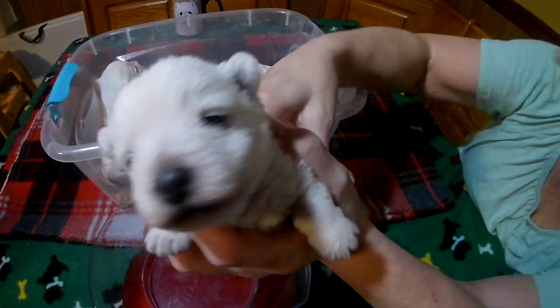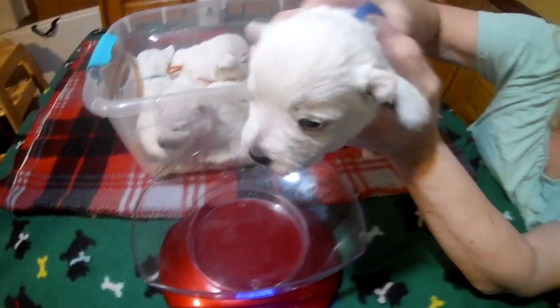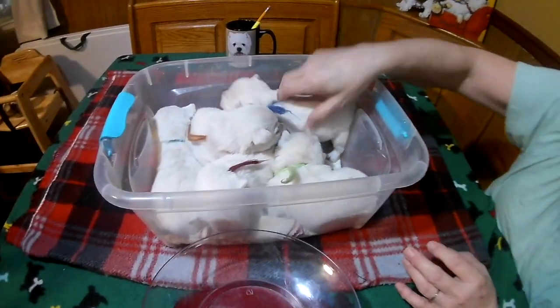This will be their last weigh in because they're just getting too squirmy. Their eyes are open. Their ears open, dear? Not yet. All right. Ears are not open yet.